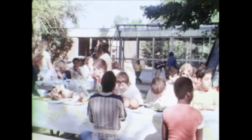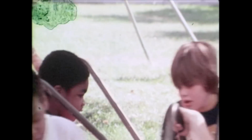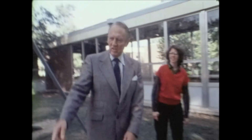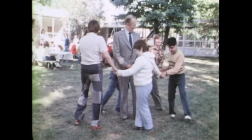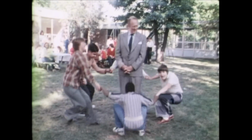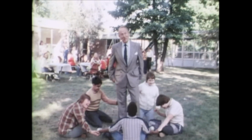One of the biggest social events of the year is the school picnic. Ring around the ball. The packet ball. I'd fall down with them in this game, but I don't know whether I could get up.